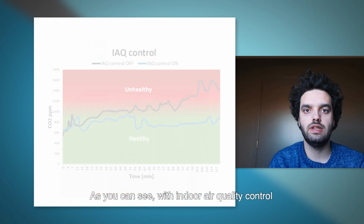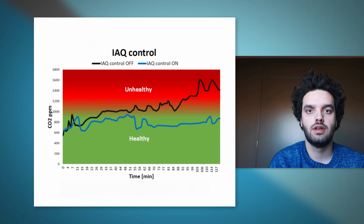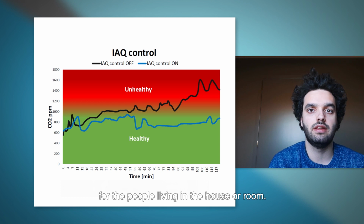As you can see, with indoor air quality control, the amount of CO2 in the room is limited. This results in a much healthier indoor environment for the people living in the house or room.